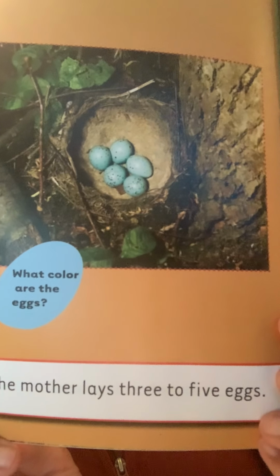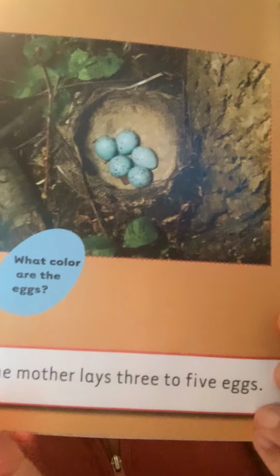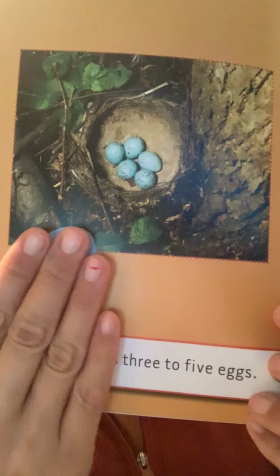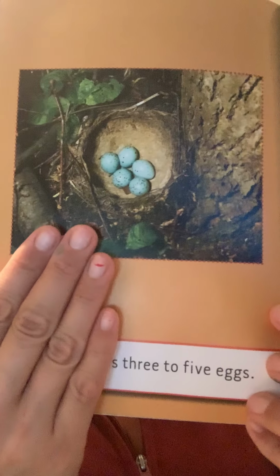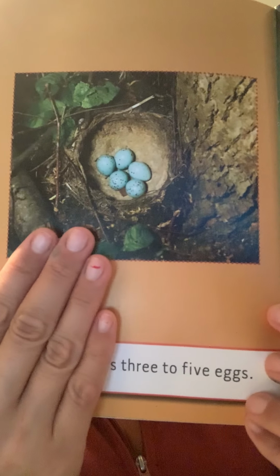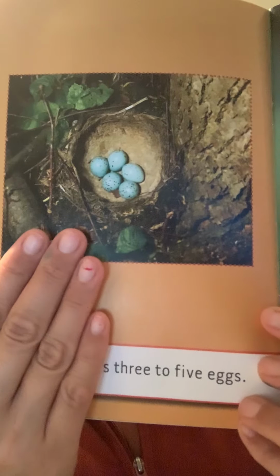They build a nest. The mother lays 3 to 5 eggs. What color are the eggs? Again, this is an inference question. It's not in the text, right? But if this question wasn't here, you want to be able to answer that question when you are done reading this book, or you should be able to include that information when you are retelling the book.